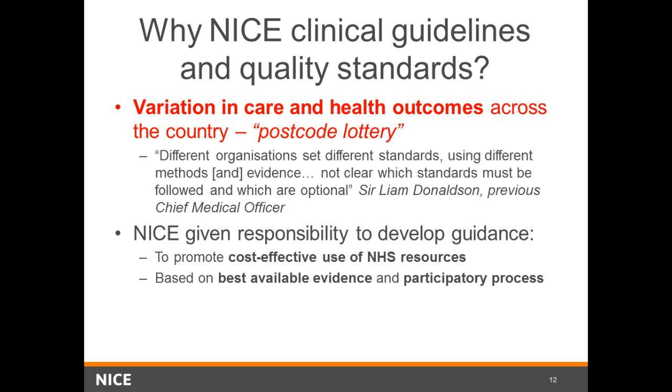and at the same time there were lots of different pieces of guidance coming from different professional medical associations. This was before NICE was established in 1999. We call this the postcode lottery. And so NICE was given the role to develop clinical guidance, so to do two things.